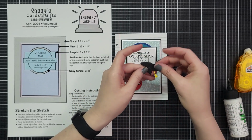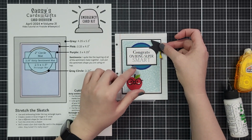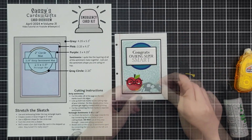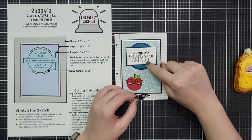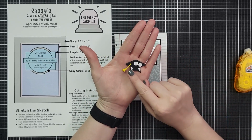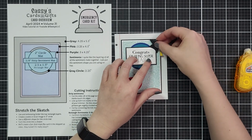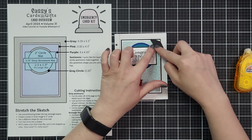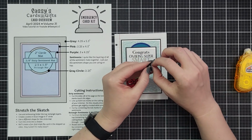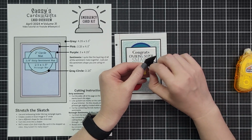I want this guy hanging off the edge. In theory, I would like to be able to remove that sentiment if I change my mind later. There's a fair bit of dimension because of all the layers here, so I added some foam just around the edges here and then at the top. And I'm going to double check and make sure that everything lays nicely and I don't have foam hanging off the side. And then I can peel off the backing and add this very carefully.